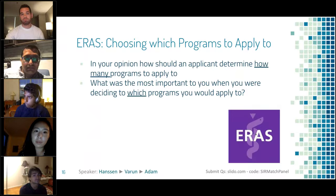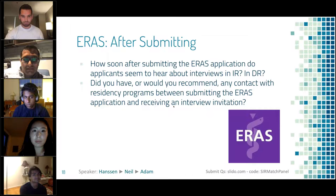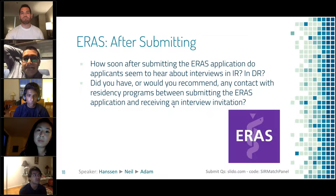I think we're going to focus on the second bullet point here real quick, if anyone has any input on this. Would you recommend any contact with residency programs between submitting the ERAS application and receiving an interview invite? I think this is a bit of a gray area that some students fear and don't really know how to approach. If anyone on the panel has thoughts about that.